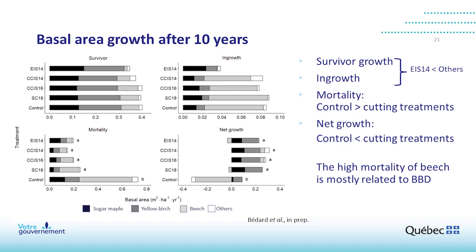So for net growth, all the treatments have about the same net growth, about 0.25 to 0.30 square meters per hectare per year. And the control has a negative growth. And the negative growth is due mostly to beech, the mortality of beech.